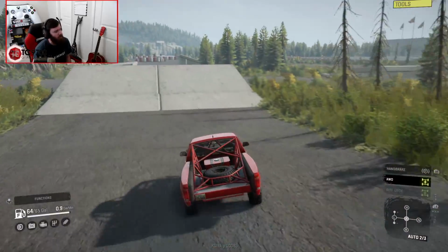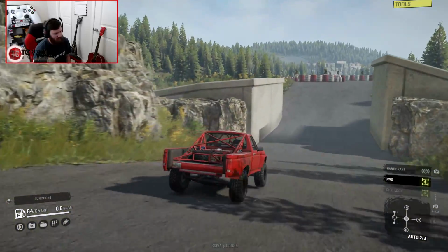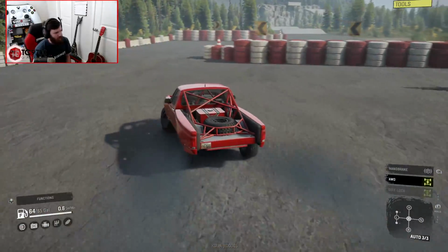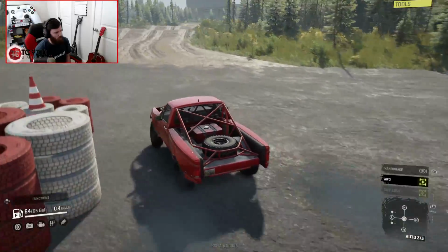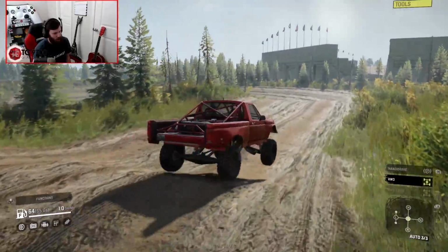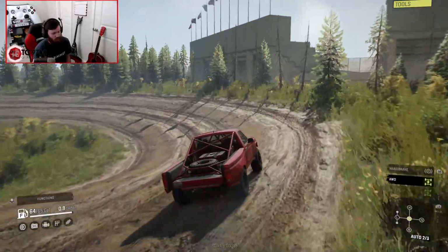And let me tell you, it absolutely does. And the long travel suspension is a big part of that. Look at that. No damage. Not a single bit of damage. There we go. It handles so well, and it's so easy to get it to go in the direction you want it to go. And you can do it with some style to it, even. Wow. I am blown away by the suspension performance of this truck.